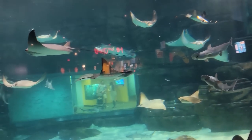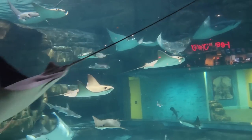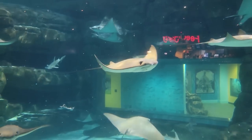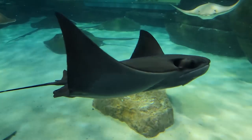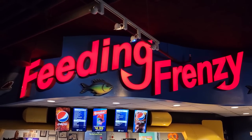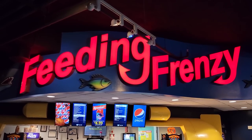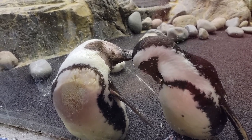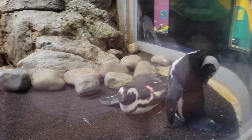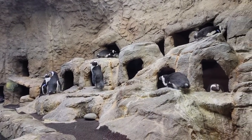So more of the aquarium continues this way. Oh, look at all the stingrays. Oh, little baby hammerheads. They look like they're just flying around, don't they? So they have a little snack bar here called the Feeding Frenzy. They have Philly cheesesteaks, chicken fingers, grilled cheese sandwich combos, averaging about $13 plus tax. Oh, penguin love. Yeah, I wonder where Derby's at. He's always raising trouble somewhere.